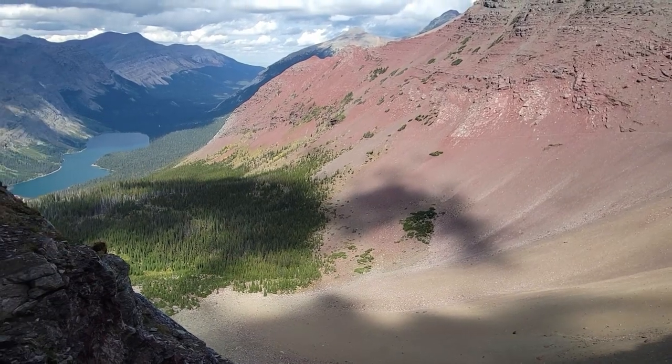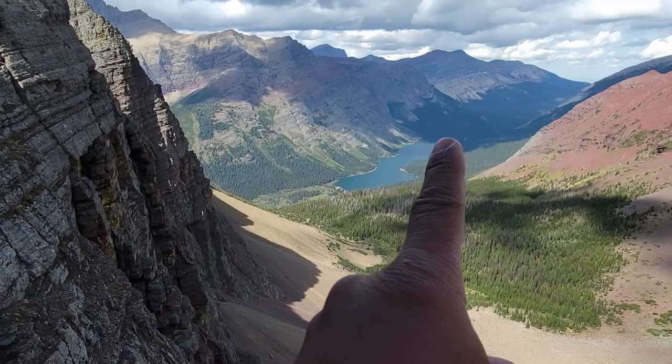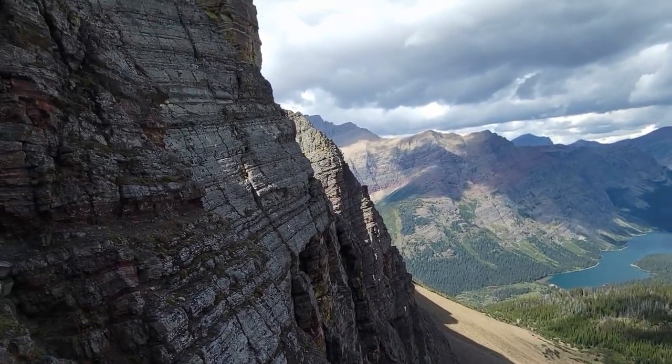Oh wow. Straight ahead is Elizabeth Lake. We'll be camping right at the end there. But look, check out this tunnel behind us, all these rocks.